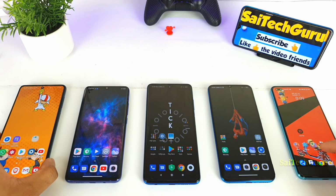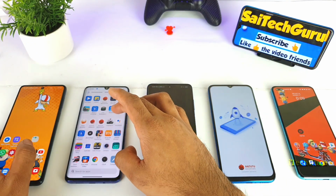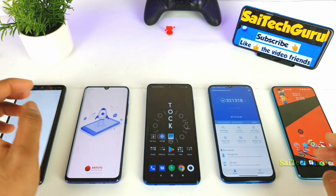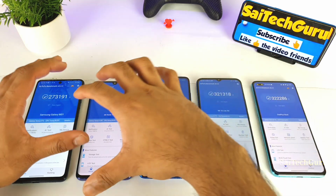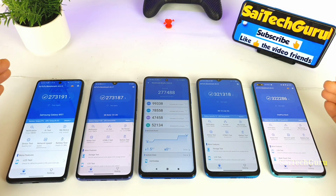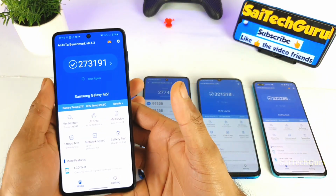So let me get started with the Antutu benchmark application. Let me open all of the applications which are available here, one by one. As you can see, friends, it is a quick summary of all the Antutu benchmark scores in all of the smartphones. Right now let me start with the Samsung Galaxy M51 device.